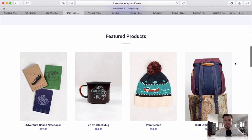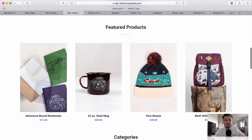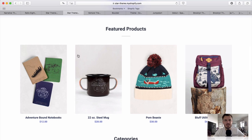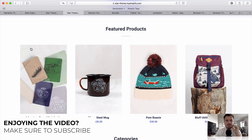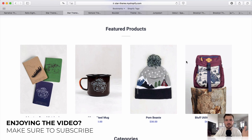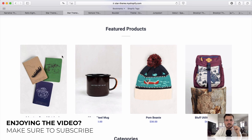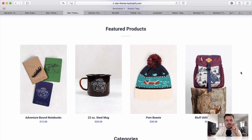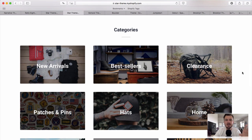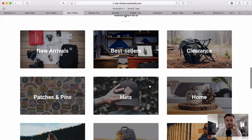But what I really like is if we scroll down here, we have a really nice way of showing off their products. Rather than having products in kind of random order, they've made everything really nice and level. And what's really cool is if you hover over these, you can actually get the second product image as well, which looks super nice. So again, this would just be a section which you can change. And then if we scroll down, we have a really nice category section. This is going to be for your collections, essentially. And you can see that we have a super nice way of viewing this.